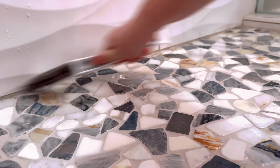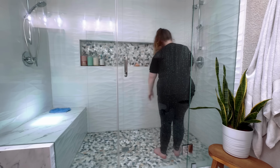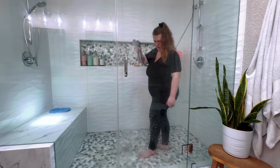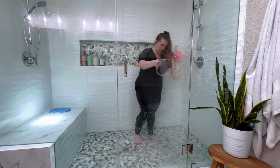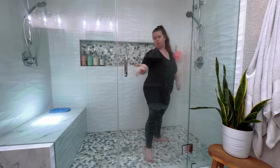I did have someone recently ask about resealing the grout after using this, and really grout should be resealed about once a year to once every other year. So same situation when it comes to this stuff, because yes, over time the sealant will deteriorate from any good cleaner that you're scrubbing onto your grout. So you will want to do that in the future.